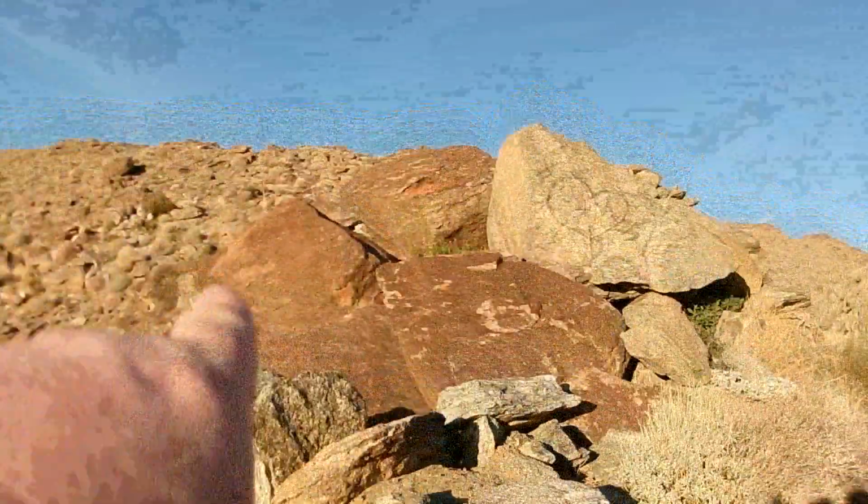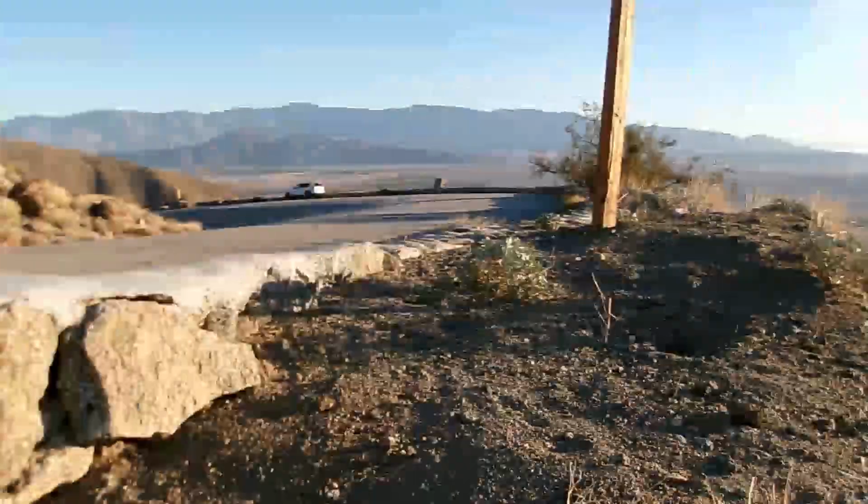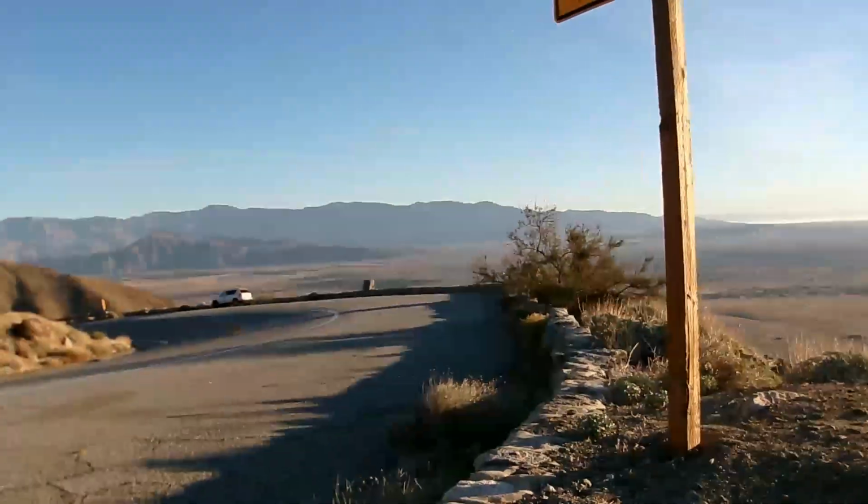Back. So this is basically going to do it for my Hill 2520 hike. Very easy hike. A couple little scramble areas, nothing bad. Just pay attention where you're going, especially if you go this way the way I went. It's a little exposed on that side, but other than that, pretty easy, mellow hike here in Anza-Borrego.